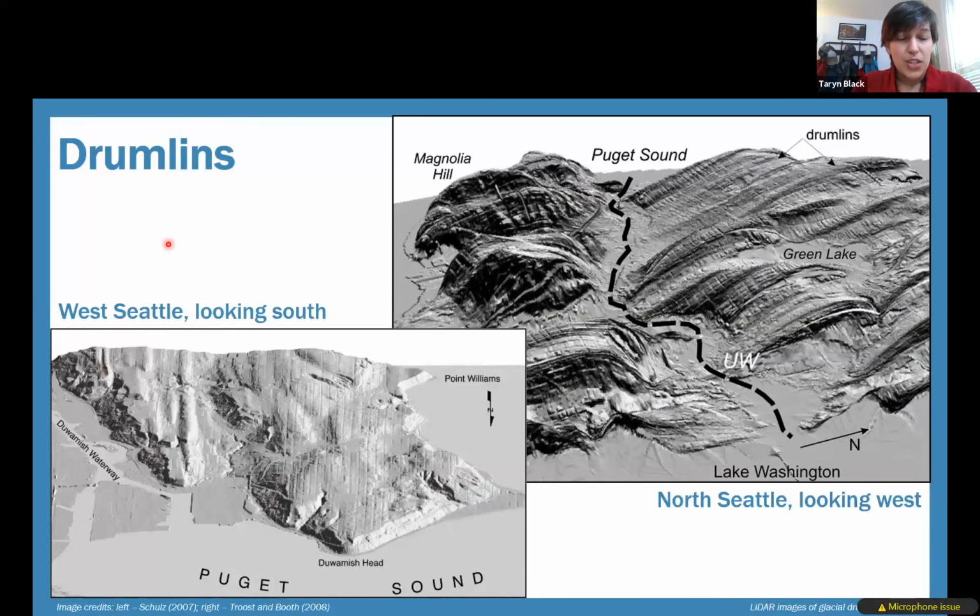Here's a couple of these LiDAR images. LiDAR is a kind of measurement technique that we use to measure how landscapes are shaped. So we shoot lasers at a landscape, and when those lasers bounce back to our detector, we can get a sense of the elevation of those features.